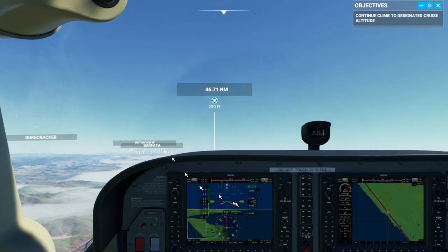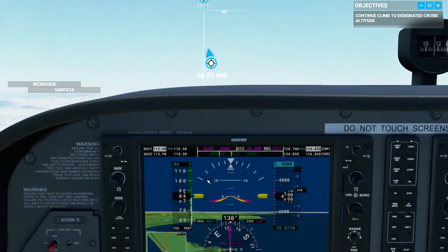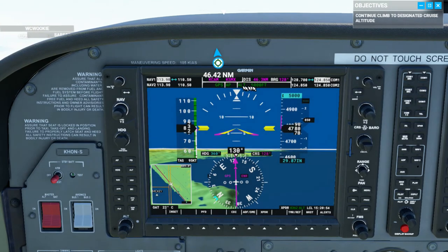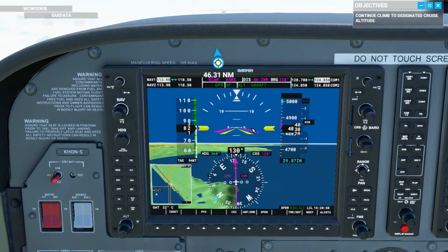Looks like we're coming pretty close to our target, and so I've got to keep an eye on the throttle, drop it back once we're not climbing anymore. Already got us in altitude hold mode as it is. You can see it leveling off.